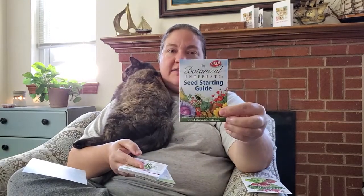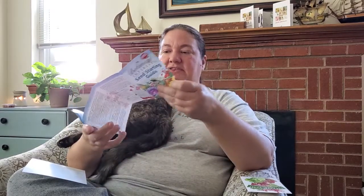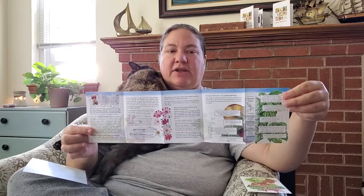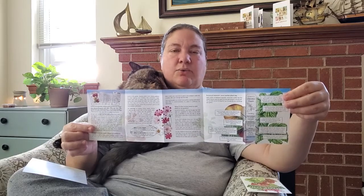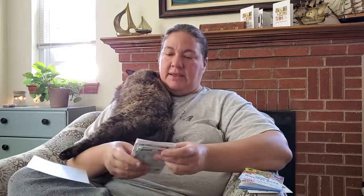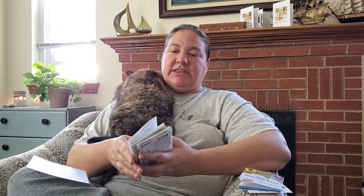They also always send a seed starting guide that's very useful. And it's illustrated. It gives general seed growing guidelines. It tells you how to prepare your containers and trays, what kind of medium to use and what consistency to aim for, how important things like moisture, light, air circulation, and the hardening off process are. Okay, so here's what I actually ordered.